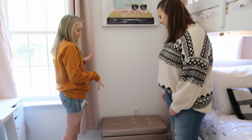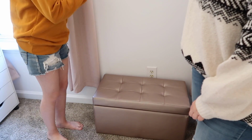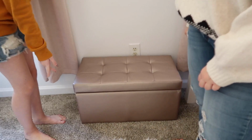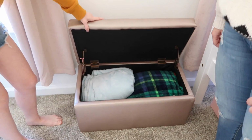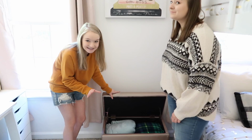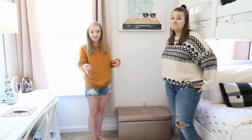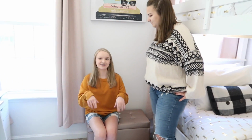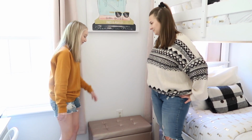And then we have this little bench, and it matches the colors in here, and it just looks like a bench, right? But it actually holds more storage. This lifts up, and we put blankets in here because me and Kayla literally love blankets. I also like to sit on here for my YouTube videos, which I have been doing lately. If I'm doing a video, I'll just sit here and do them. It's just perfect, and I love it.